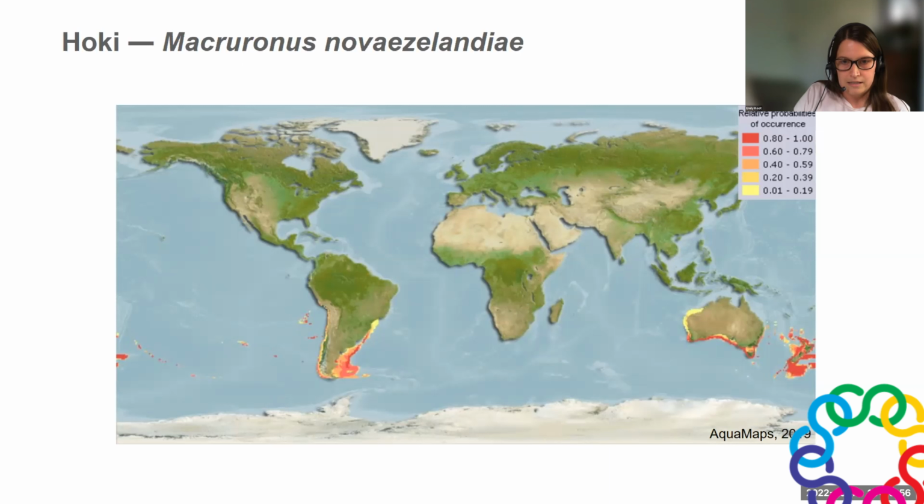So Hoki is considered a taonga species by Māori, and it's an important source of kaimoana, and a number of iwi have Hoki quotas. Hoki is New Zealand's most abundant fishery species, and it's been the largest commercial fishery in New Zealand since the 80s. And since 2001, it's had Marine Stewardship Council fisheries certification as a sustainable fishery, and this certification has been successfully renewed 4 consecutive times.